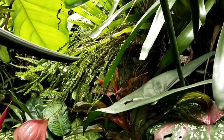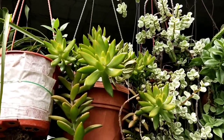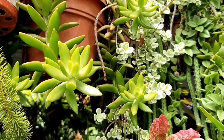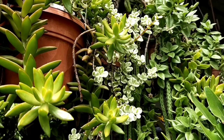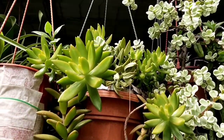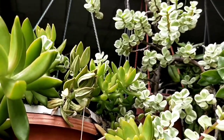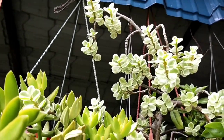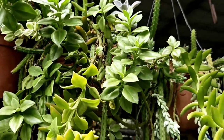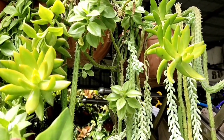Now coming back to number 3, I will identify them as the succulents and cacti collection. I must tell you that this is not exhaustive. You can constantly collect and there is no end to it. The ones that I'm collecting are the cascading type. Do take note there are some cactus that do not cascade, and some of them grow upright. But the ones that I'm interested in are the ones that cascade downwards.